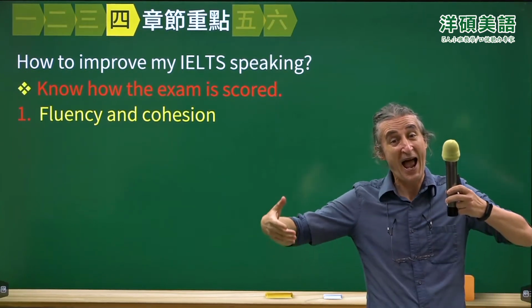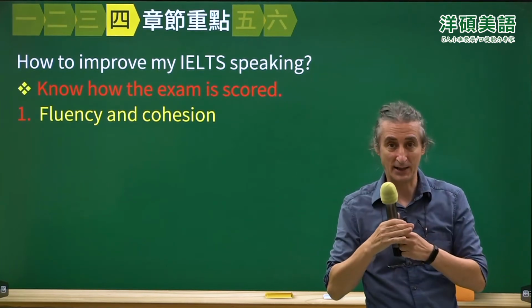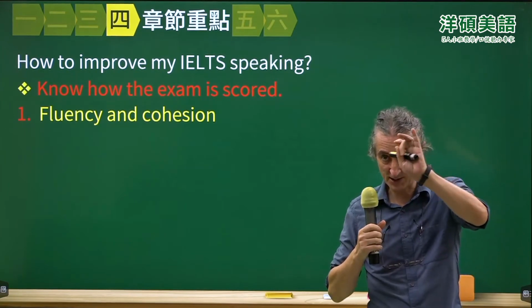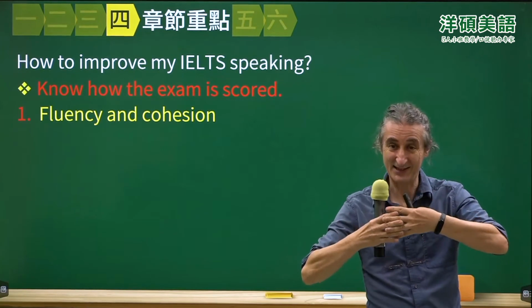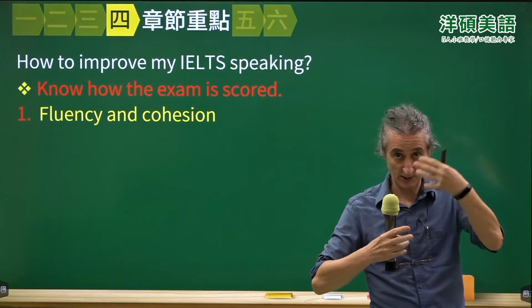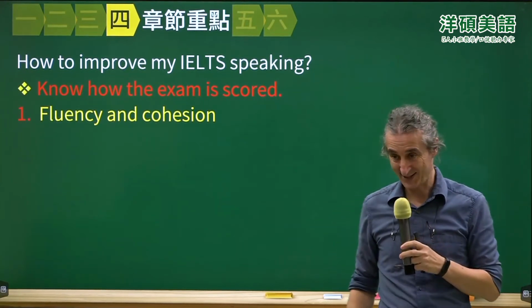The second part is about cohesion. Cohesion means how the different ideas combine together. So basically, your first sentence needs to connect to your second sentence. They need to logically connect together. They need to feel like they belong together. So this is kind of about the organization of your answers.